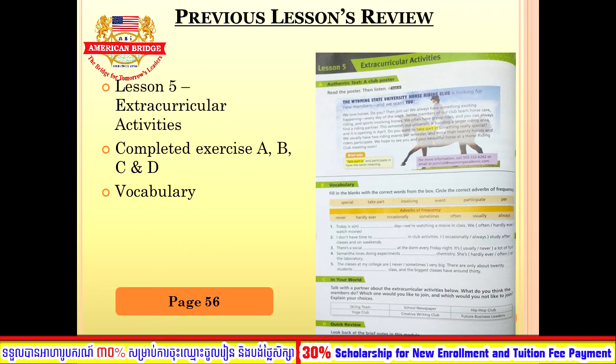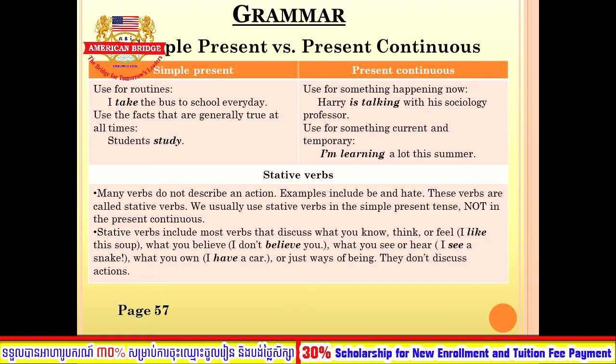Now, let's start doing our grammar. So for grammar today, we're going to be focusing on simple present versus present continuous. Now, do you remember what is simple present and what is present continuous? Here is the table that can distinguish the difference between the two. Now, we use the simple present for, for example, I take the bus to school every day, okay? So it's used for routines, right? Routines means something that you do every day. So basically it's used for facts that are generally true at all times, okay?